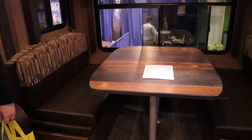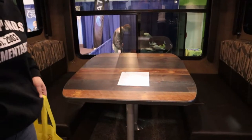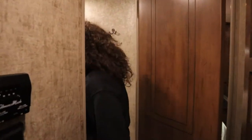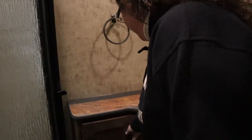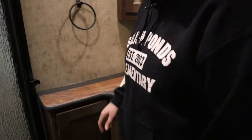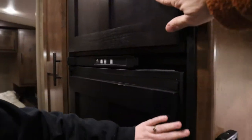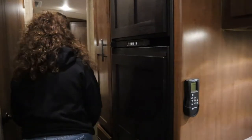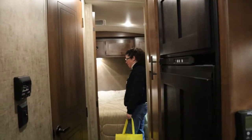I tell you what, with these new ones, it's like every dinette is bigger. Yeah, it is. That would be great for two trailers. You've had this wood finish on the refrigerator doors and the freezer. Really nice touch. Gotta tell you.